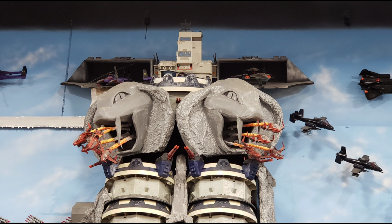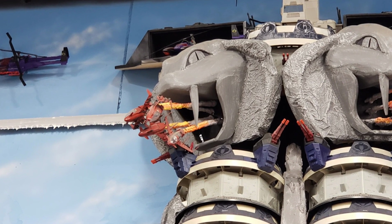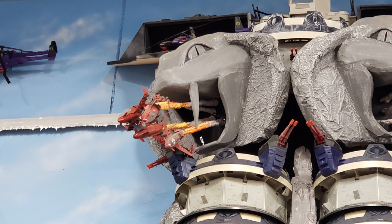And here's a look at the two snake heads with the other Fire Bats that are launching out of it. Just look at that really cool detailed effect. And here's a closer look at one of them. This custom display could not have been easy to make.